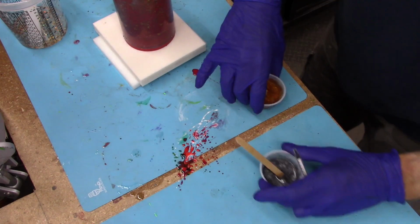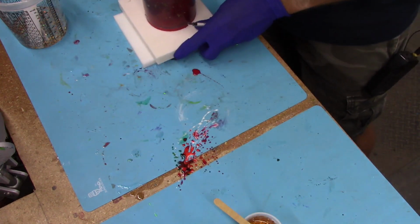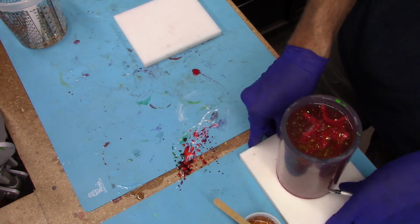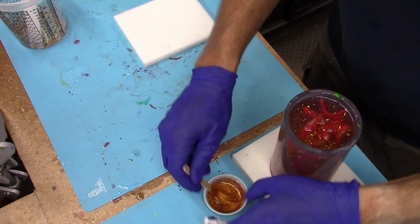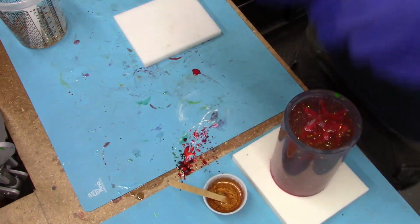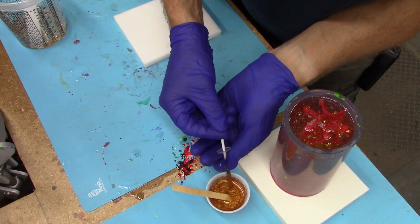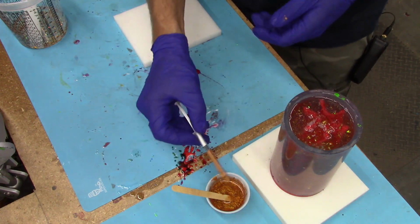Hopefully, I'm going to have to kind of move stuff around here. Okay. Make sure our micas are stirred up well. So let's see how this works. I bought these syringes forever and a day ago. Oh yeah. Did you see that? I sucked it right in there.